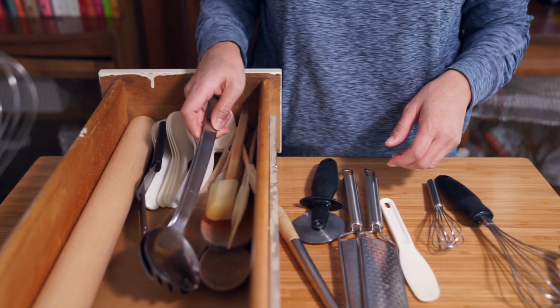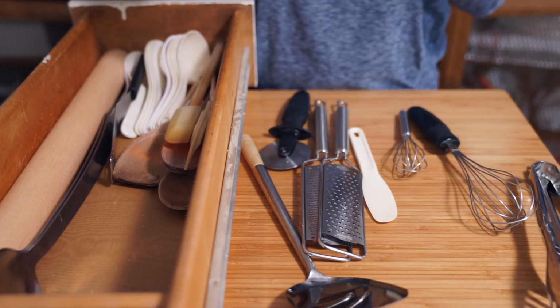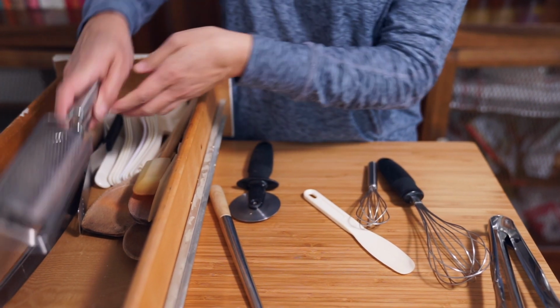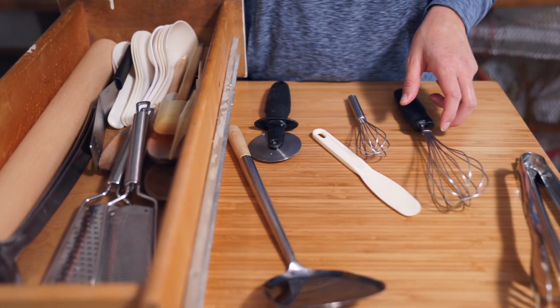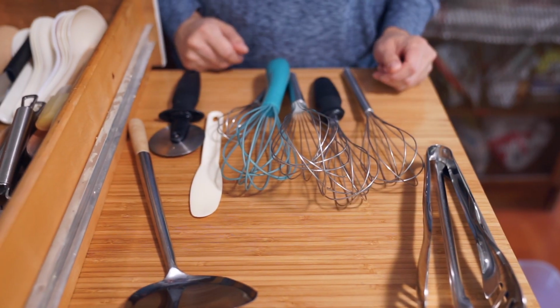Salad servers need to stay. We can go to the back though, because we don't eat a lot of salad. My microplanes need to stay. Okay, I do have a lot of whisks. Yes. Holy moly. All right.